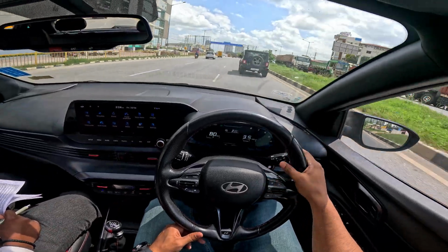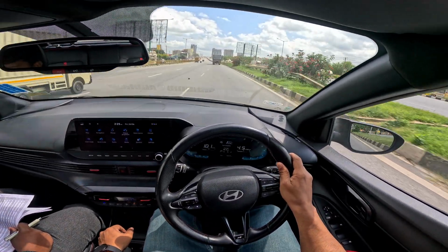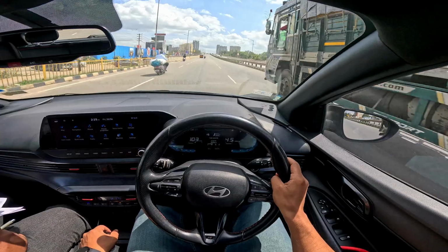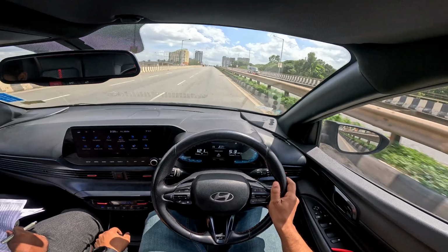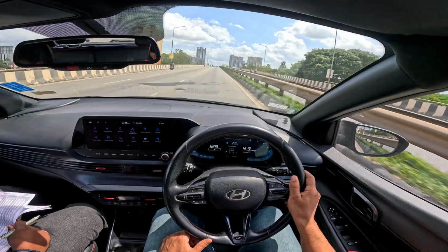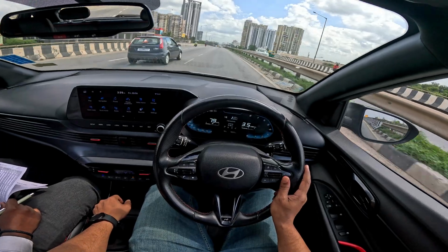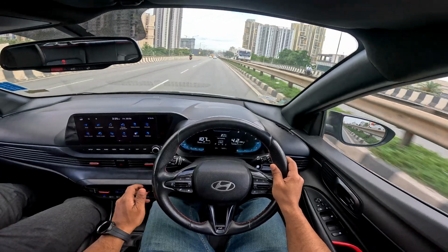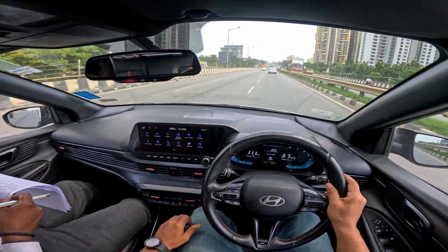Let's do an acceleration test. So it reached 130 quite comfortably, and the car was planted, lane changes were easy, there was no body roll, and this also comes equipped with rear disc, so the braking was also pretty solid. So yeah, great stability overall.